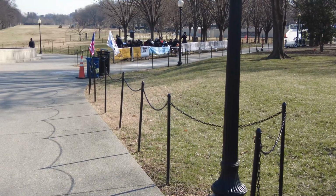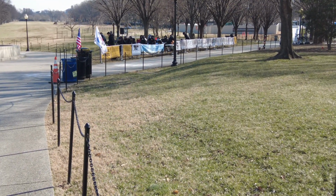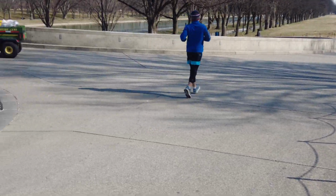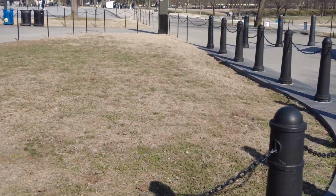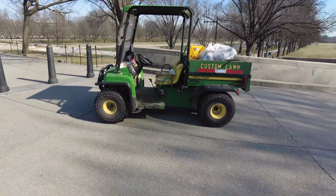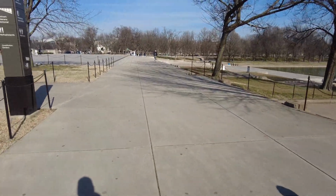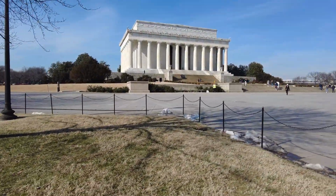Jesus saves, pray for the North Koreans who don't know Jesus. That's what the sign says. I think they actually live stream. Let's go see who's singing over here. It's just a musical day at the Lincoln Memorial. Ooh, tempting. Did you leave the keys in there? Nah, I didn't. Not that I was thinking, yeah, well, maybe I was kind of thinking it. Pretty empty and quiet today.